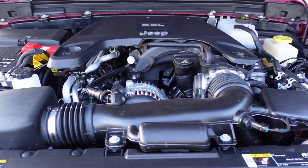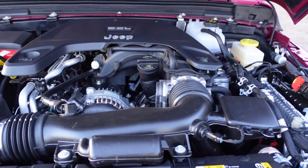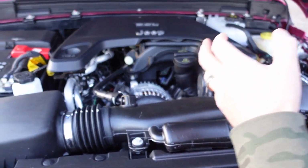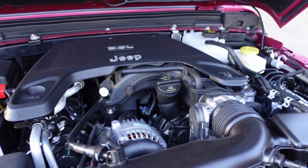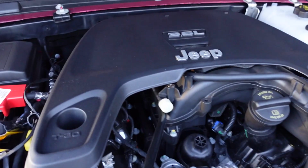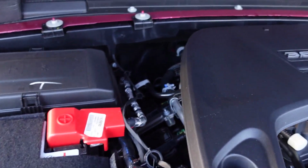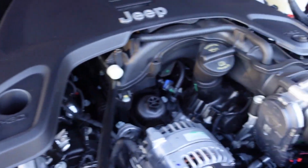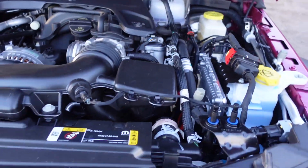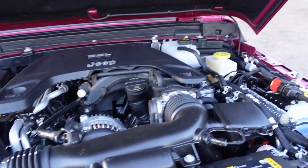What else about this engine? It's clean. Well, I don't think you have 1,000 miles on this yet. It's pretty clean. I would say workability, Turn 5 workability. We could do a few things with it. It would be a little difficult. You can get to the spark plugs and everything pretty easily, it looks like, but it's not going to be as easy as, let's say, the Miata.